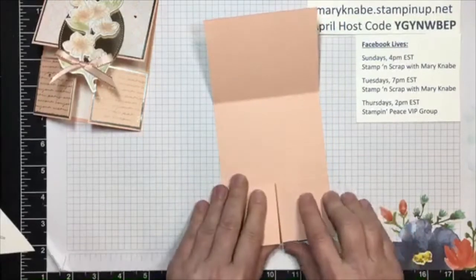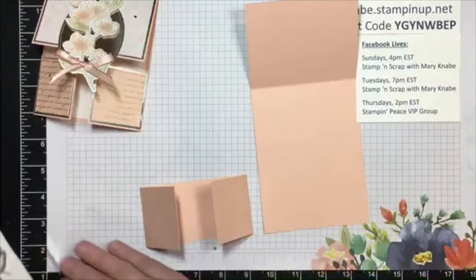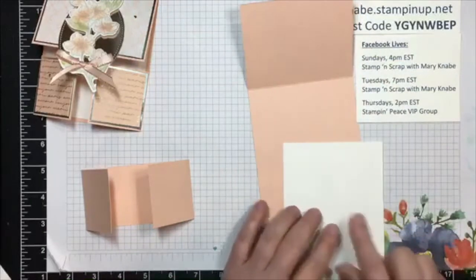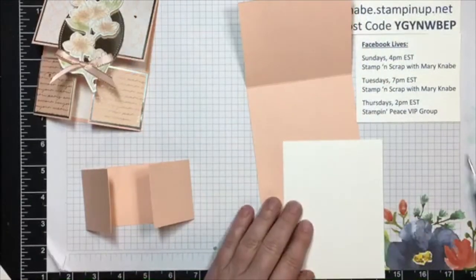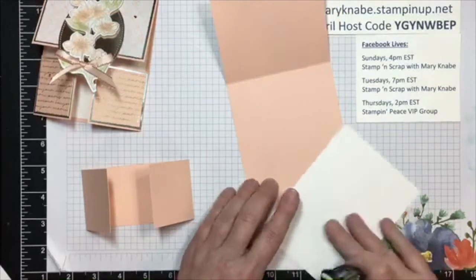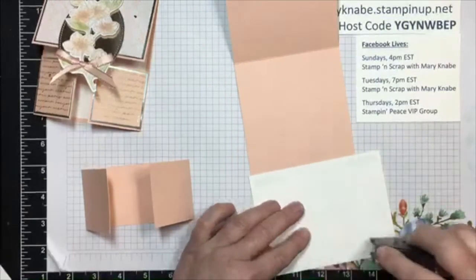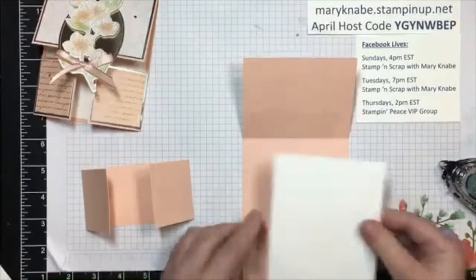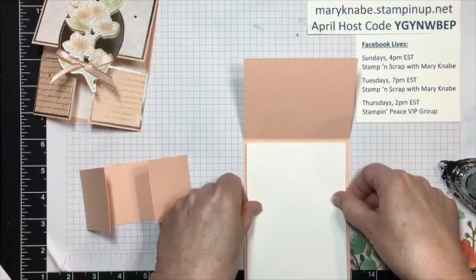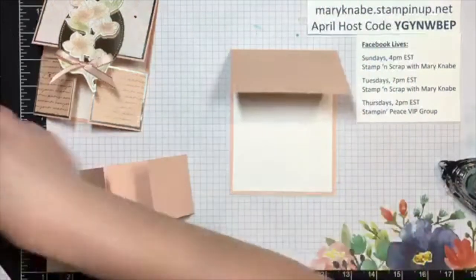So this is how it's going together. I prefer though to put these two pieces together separately. I'm going to start with this piece here. And again, because I cut off a 1/16 of an inch on my card base, I did the same thing on this. So this piece measures 5 1/4 by 4 1/8, or 2/16. So that's my inside.